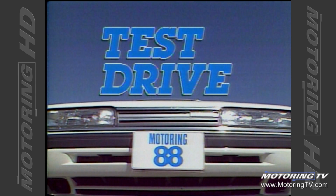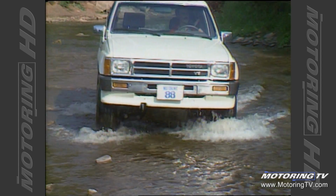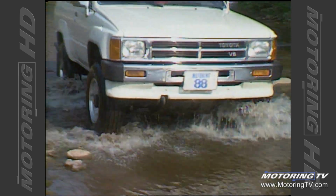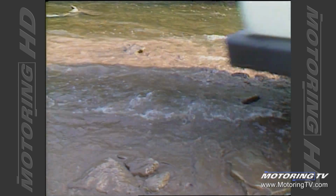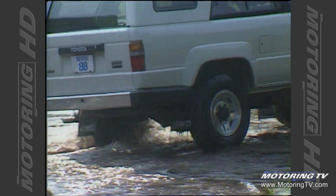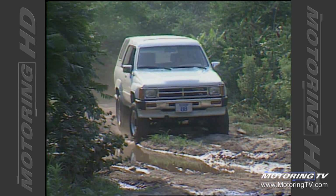Test Drive with Graham Fletcher. This week on Test Drive, we go off the beaten track to look at the new 1988 Toyota 4Runner. It's equipped with their new V6 engine and has a four-wheel drive capability. This week we're not going through the pylons because this type of vehicle just isn't suited for running through that sort of course.